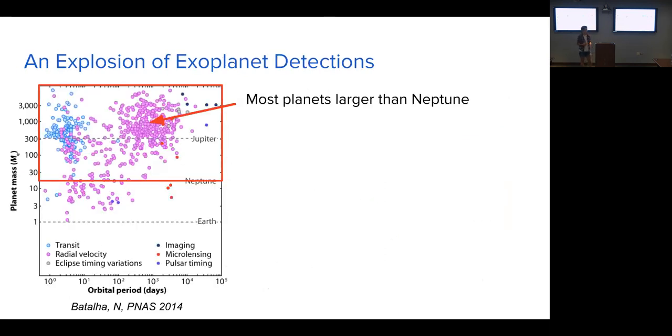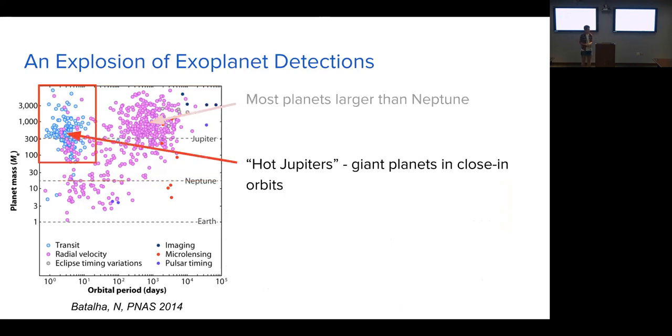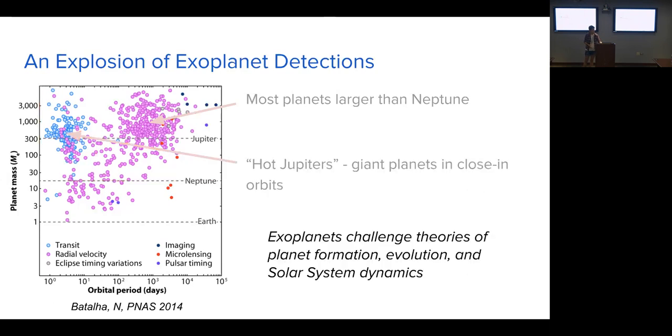And one thing that we're able to look at for these early exoplanet detections is that the majority of them, in fact, 85% of them were more massive than Neptune of our own solar system. So this is a plot of planetary mass versus orbital period. As you can see, a lot of these planets were larger than Neptune, which is a bit different than what we see in our own solar system. And also we found a lot of these planets known as hot Jupiters, which are giant planets that are extremely close to their stars, which means they're extremely hot. So again, we're really seeing a lot of these planets that are totally different than what we see in the solar system. And for this reason, exoplanet hunting really does challenge theories of planet formation, evolution, and solar system dynamics.